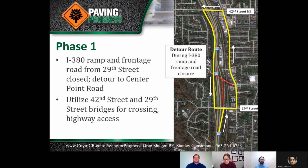Okay, we'll talk a little bit more about the phase one vehicular detour. The detour routes will be marked with signage along the intended route. Since the Madison Street frontage road will be closed, northbound traffic will use the I-380 ramp at 29th Street and then detour to Center Point Road. The detour will continue on Center Point Road and then west onto 42nd Street, and then the detour continues back onto southbound I-380. So a similar detour route using 42nd Street will be used by southbound traffic to get back over to the east side of the interstate to 32nd Street.